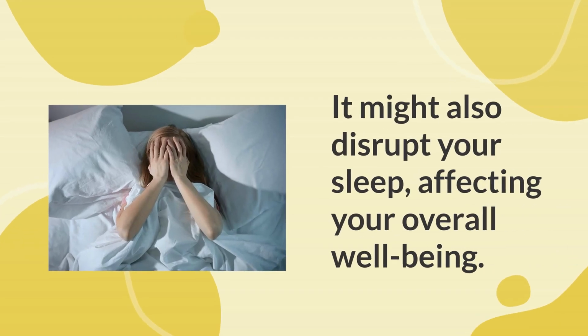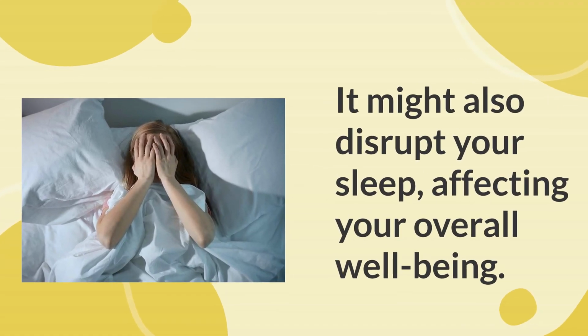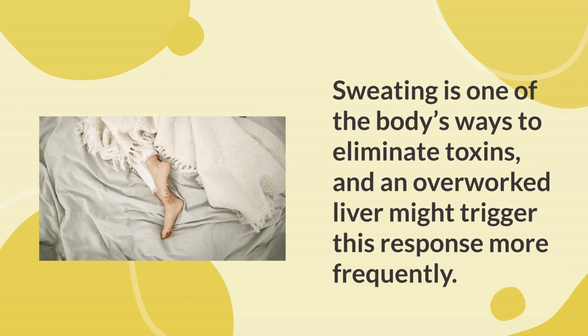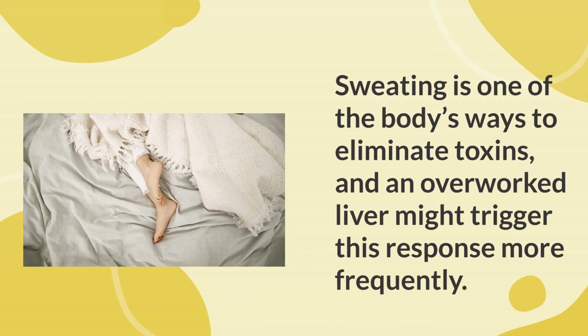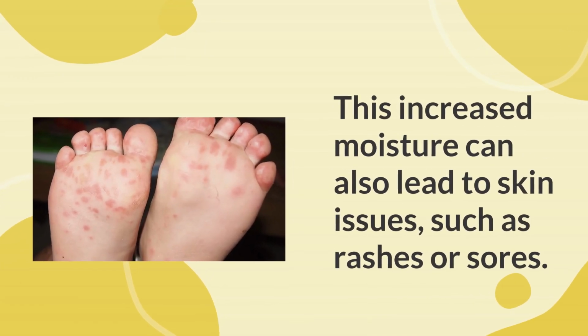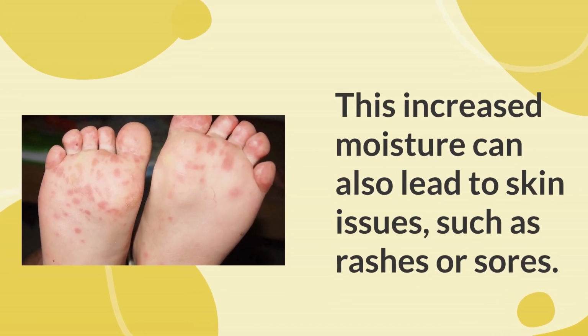It might also disrupt your sleep, affecting your overall well-being. Sweating is one of the body's ways to eliminate toxins, and an overworked liver might trigger this response more frequently. This increased moisture can also lead to skin issues, such as rashes or sores.